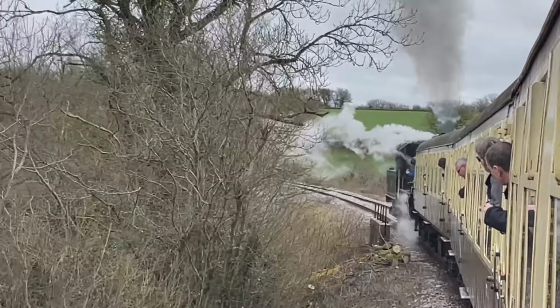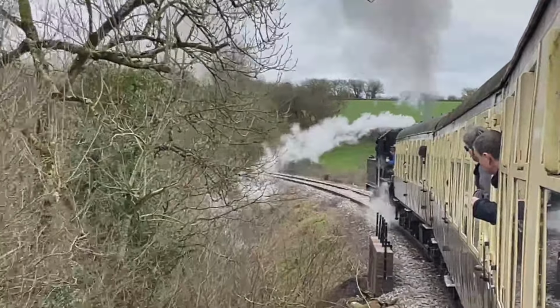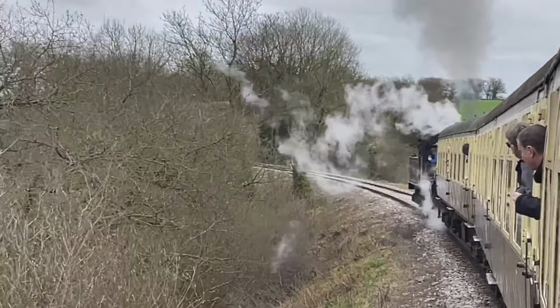Back on the train now, heading back towards Cranmore. I'm absolutely loving this day out. It's just so much to enjoy on the railway and watching the trains, photographing the trains even. It's just really, really lovely. Good fun for all the family as well.